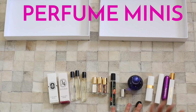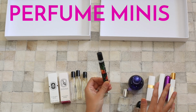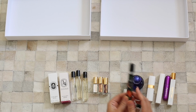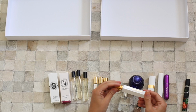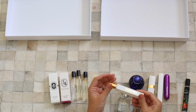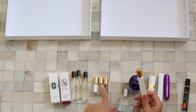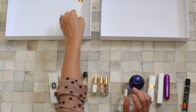Okay, so next up is my perfume mini selection. This is pretty small. First up, I have my Nest Paradise. This is brand new, so I'm definitely keeping that. I also have Elizabeth & James Nirvana White. This one actually leaks, and it is quite old, so I'm gonna get rid of that because I do actually have another mini rollerball version of it.